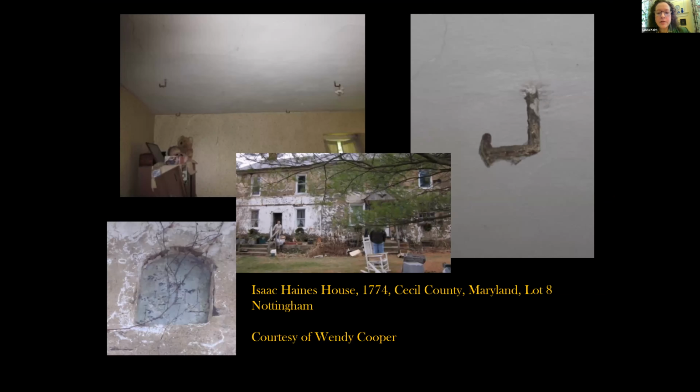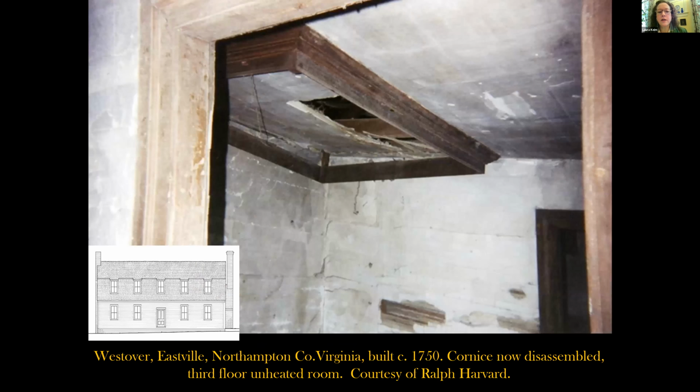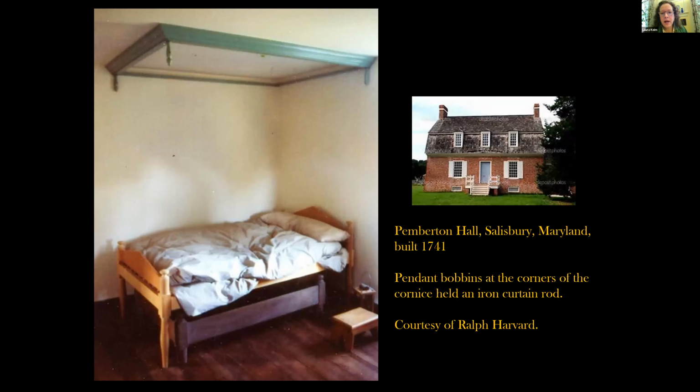Here's down in Cecil County, Maryland, in the Nottingham lots. And then there's a period room in the Baltimore Museum of Art that has a cornice actually built into the ceiling, so marking where the bed went by the cornice itself. And then this is in a different Westover, perhaps, than the one that first comes to mind, in Northampton County, Virginia. This was an attic space with a cornice in the ceiling. And here, one in Salisbury, Maryland, Pemberton Hall, which has sort of turned almost spindles that hung down and clearly had rods going through on which curtains could move.